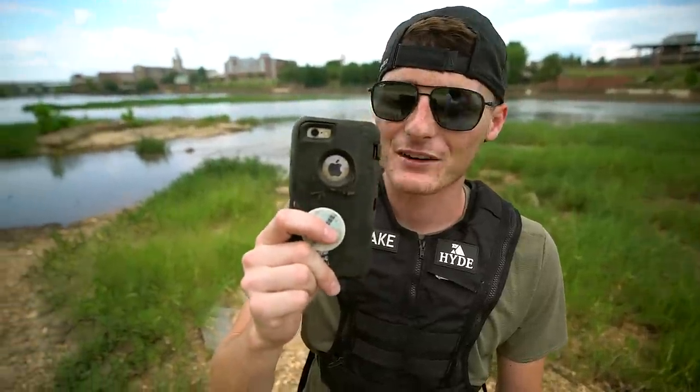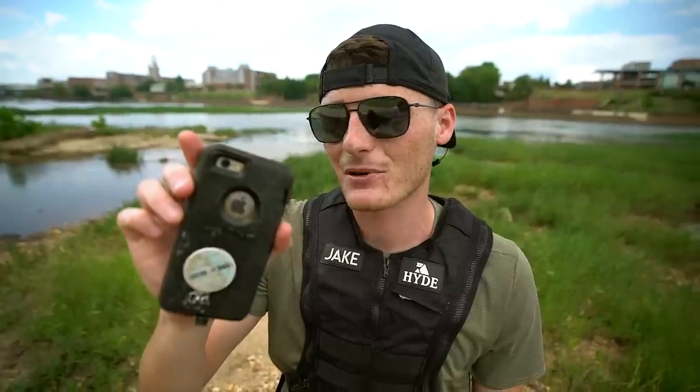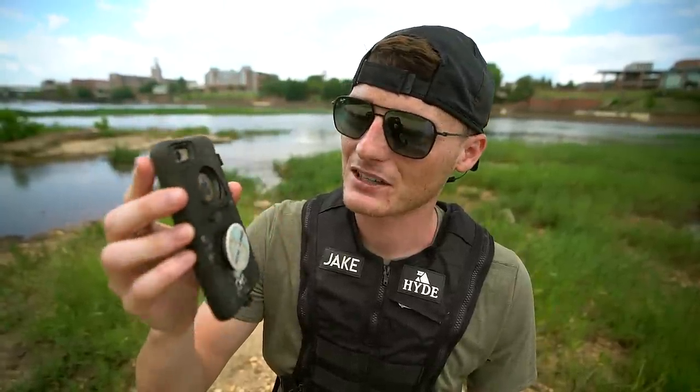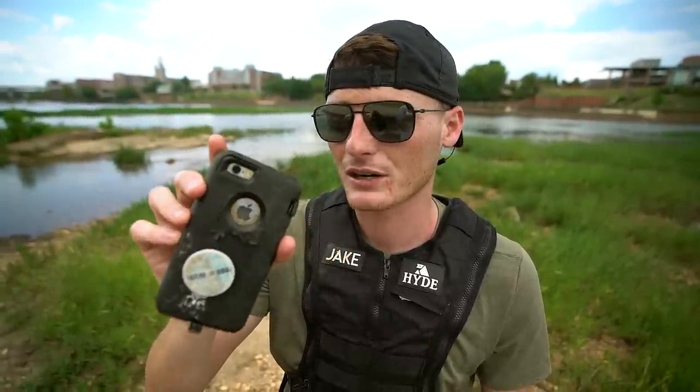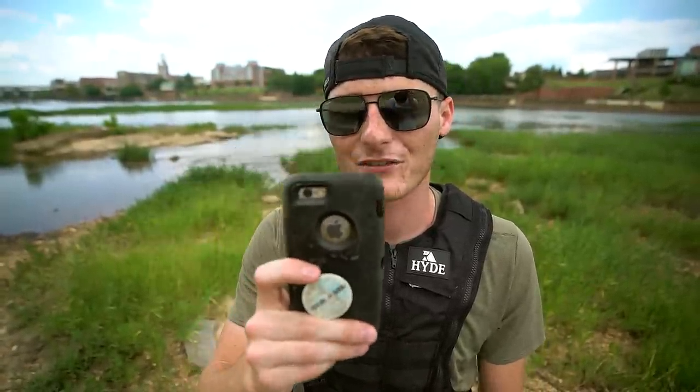We found a super old iPhone stuck in between two rocks. It's sandwiched. I pulled it out and it's super crusty and moldy, and you can definitely tell it's been down there for a few months. The sad part is, I always love giving this stuff back to the owners, but this one right here is completely destroyed, and there's no way I'm gonna be able to figure out who this belongs to or anything like that. But still pretty cool that I found an iPhone down there.